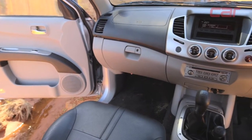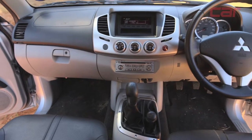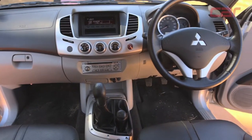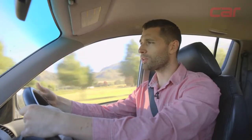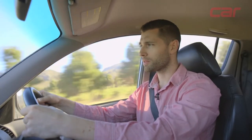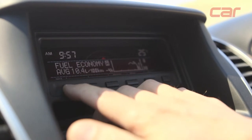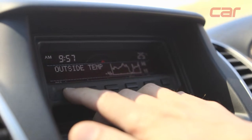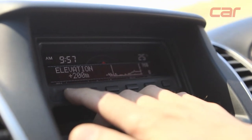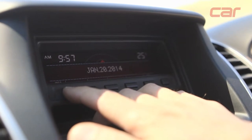I did miss cruise control, that's been fortunately rectified on the new 2.5 litre model, because your right foot gets a bit tired, especially when I headed up to Namibia. In total that was over 4,000 kilometres, and again the Triton felt really comfortable on the open road. On the long trips I appreciated the trip computer, which gives you temperature, there's even a barometer, gives you your range, fuel range, and also your average consumption.